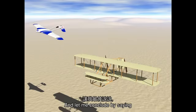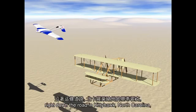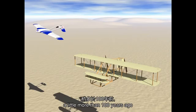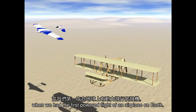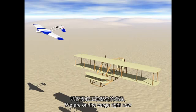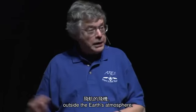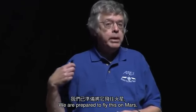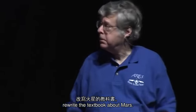And let me conclude by saying, not too far from here, right down the road in Kitty Hawk, North Carolina, a little more than 100 years ago, history was made when we had the first powered flight of an airplane on Earth. We are on the verge right now of making the first flight of an airplane outside the Earth's atmosphere. We're prepared to fly this on Mars, rewrite the textbook about Mars.